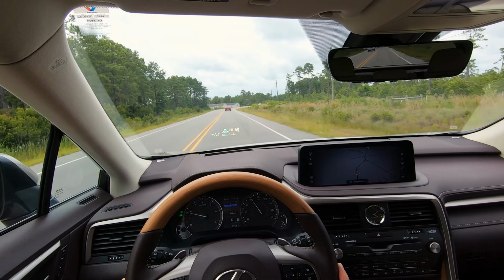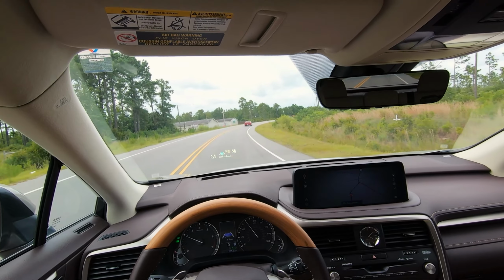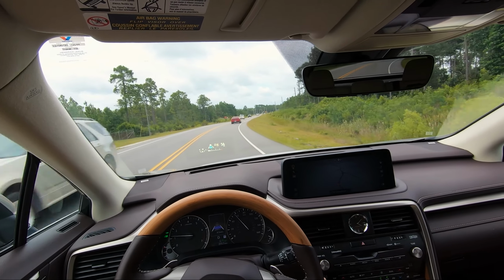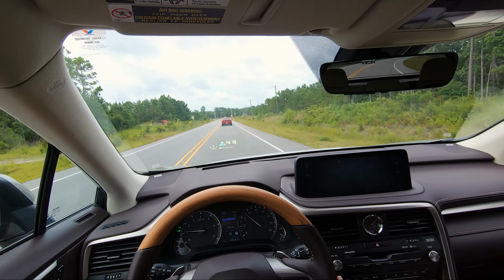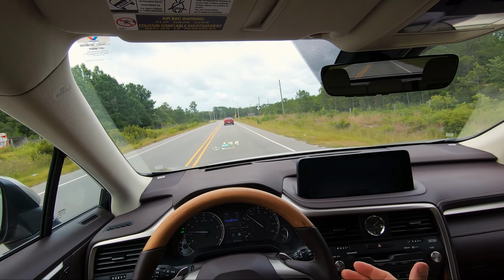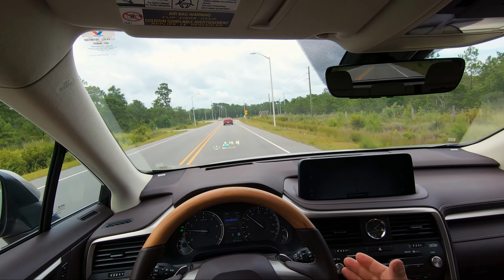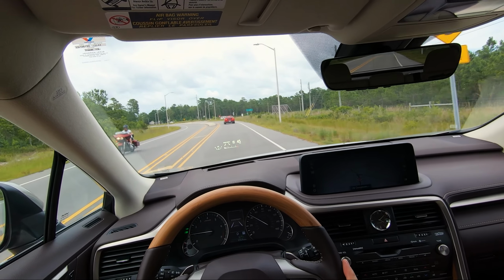The adaptive cruise control, right now we're slowing down because the vehicle in front of us is not going that fast, but it actually has a full range adaptive cruise control, and it keeps you at a fairly safe distance. So I keep it at the furthest distance possible, and as you're driving, we're slower now, but the faster you go, the more the distance will be, and it does keep you at a comfortable distance.